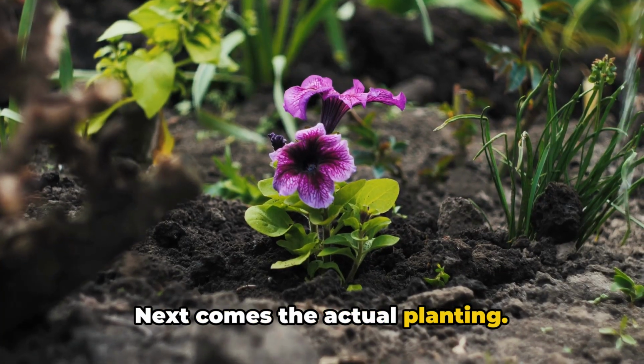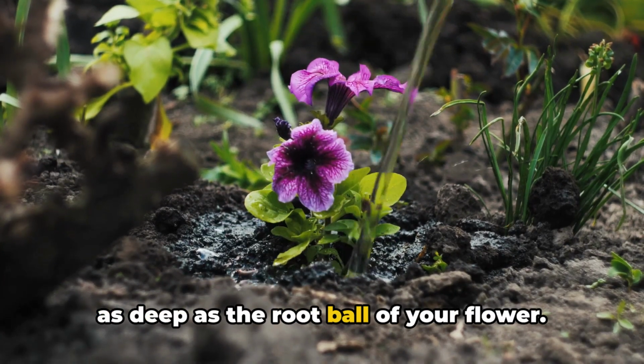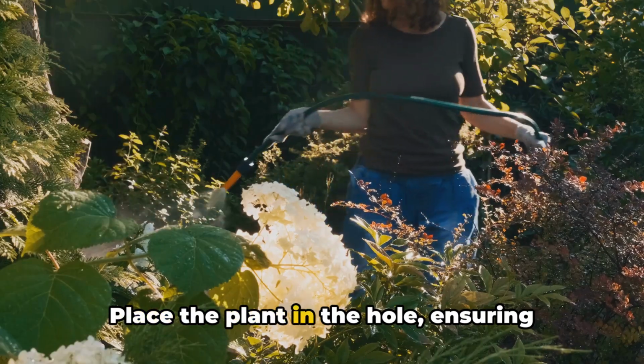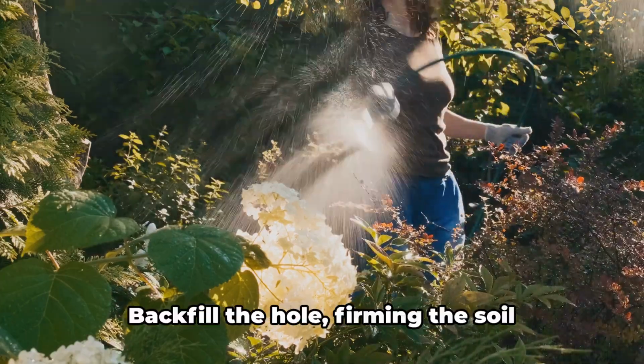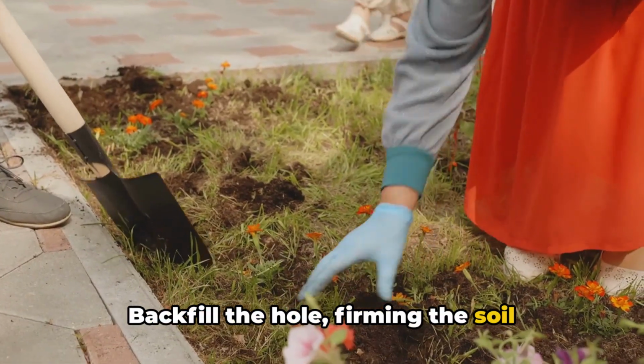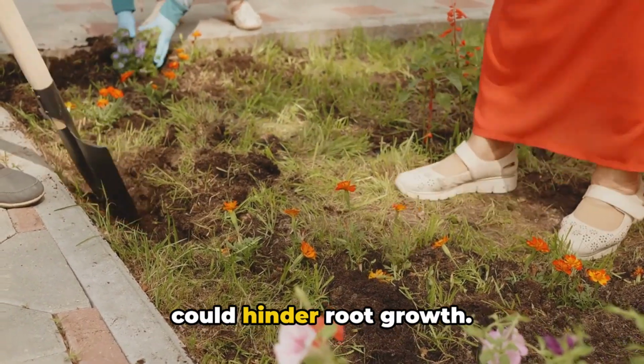Next comes the actual planting. Dig a hole that's twice as wide and just as deep as the root ball of your flower. Place the plant in the hole, ensuring that the top of the root ball is level with the soil surface. Backfill the hole, firming the soil gently around the roots. Avoid packing it too tightly, as this could hinder root growth.